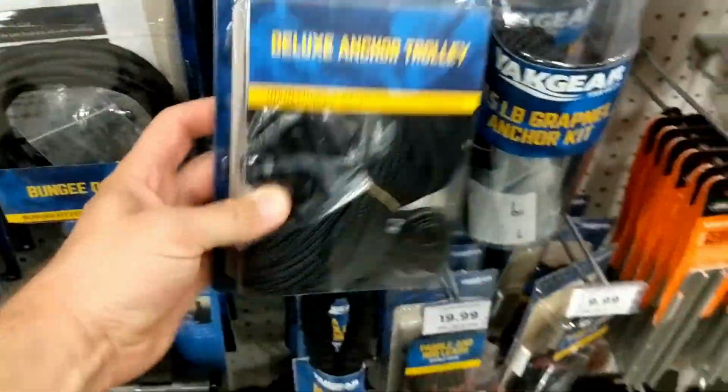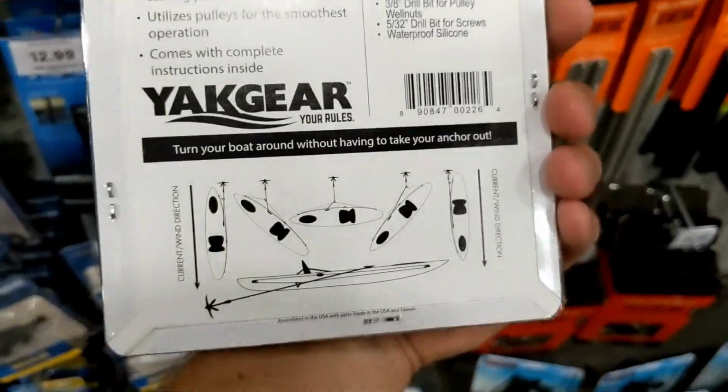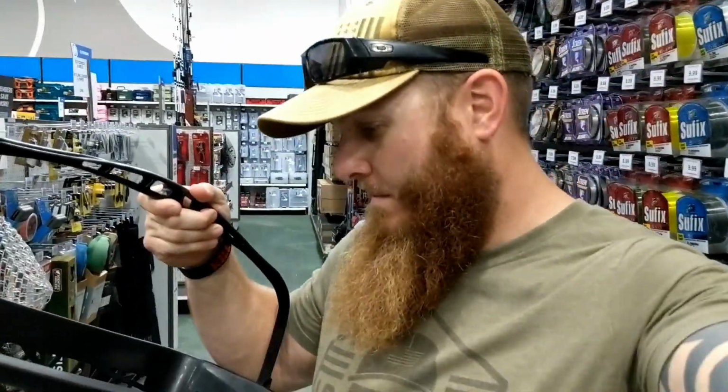Tell you what I need is an anchor trolley for my kayak, but this just looks way too complicated. I don't have that kind of time. Guys, I got a pretty good haul right here so far, so let's go ahead and get checked out and take a quick look at this stuff.